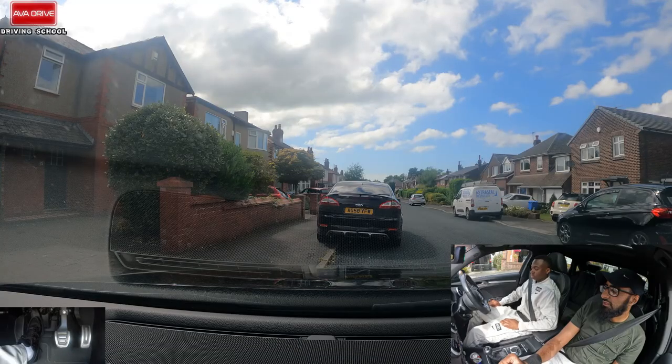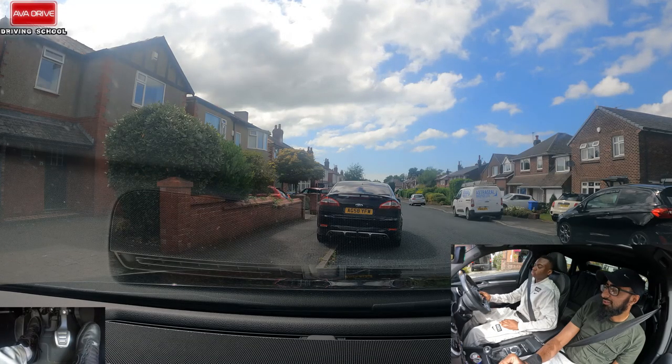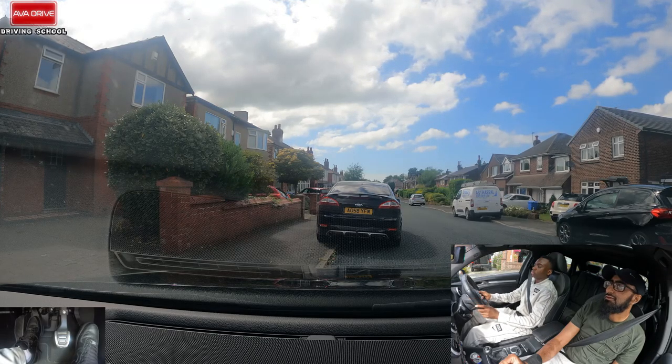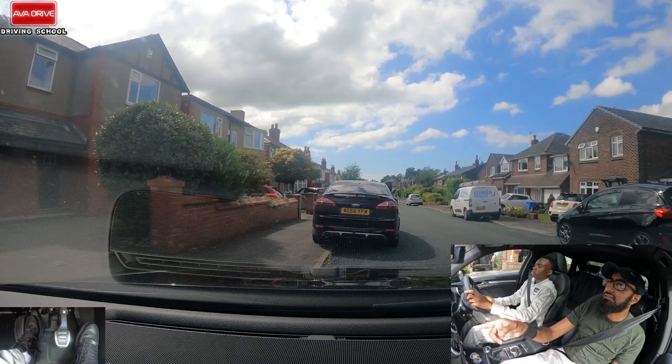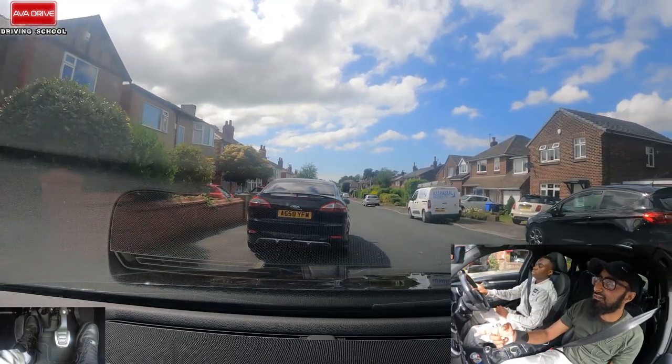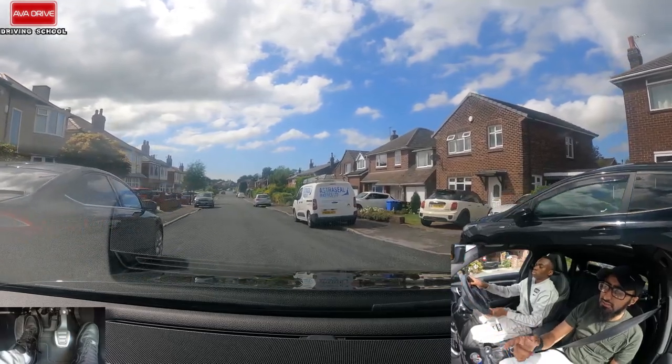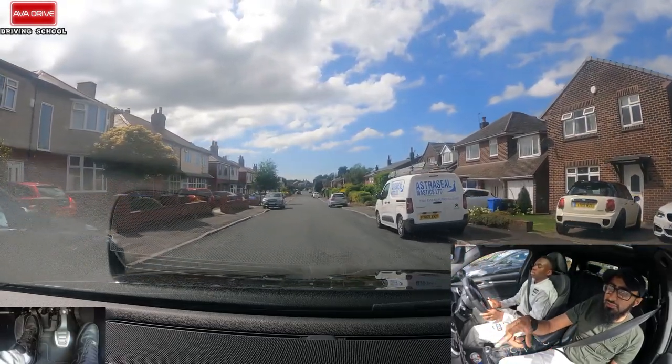So put your clutch in, into first. Yeah. So give a little bit of gas. Clutch a little bit higher. Clutch a little bit higher. Clutch a little bit higher. Turn it to right. Turn it more. Come on. That's it. Well done. Now turn it to the left. Turn it to the left. Straighten it up, straighten the wheel up.